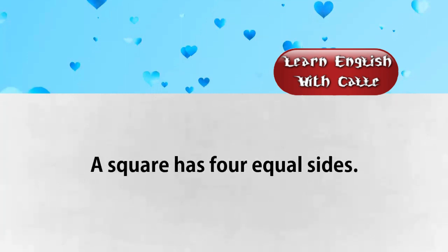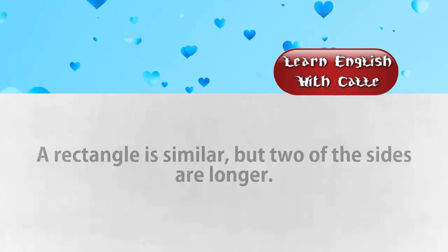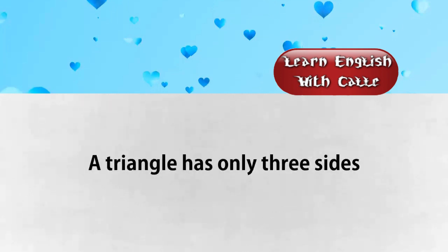A square has four equal sides. A rectangle is similar, but two of the sides are longer. A triangle has only three sides.